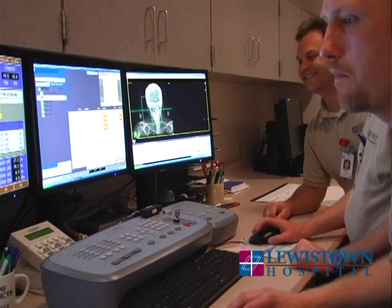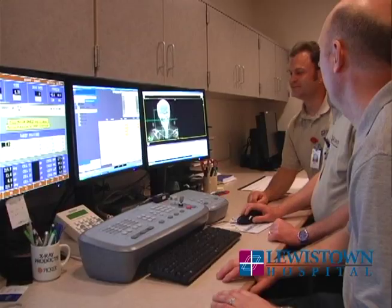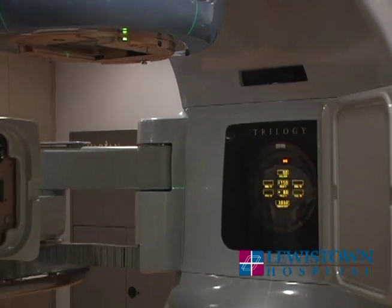My dosimetry training was at Roswell Park Cancer Institute up in Buffalo, and it is a very big center up in Buffalo that does a lot of cancer research. So coming to Lewistown, when I interviewed, expecting a small regional hospital and regional cancer center, I was kind of surprised at the level of technologies that they had at such a small clinic. They are definitely up to date.